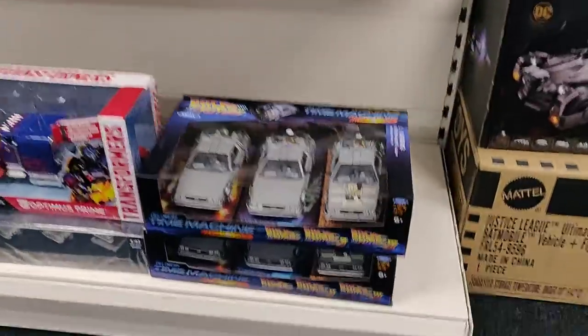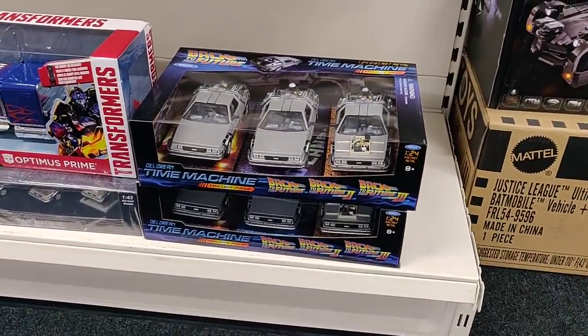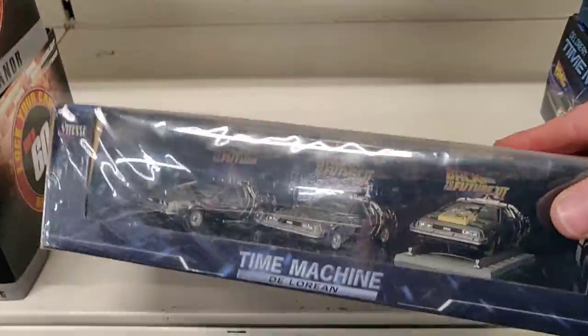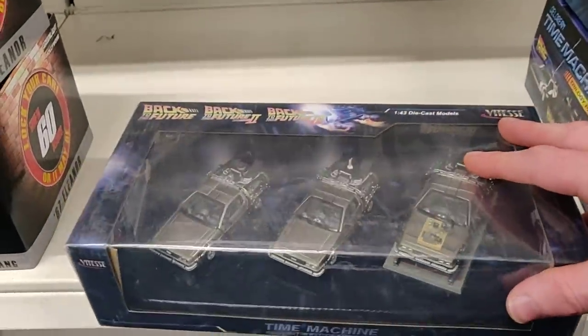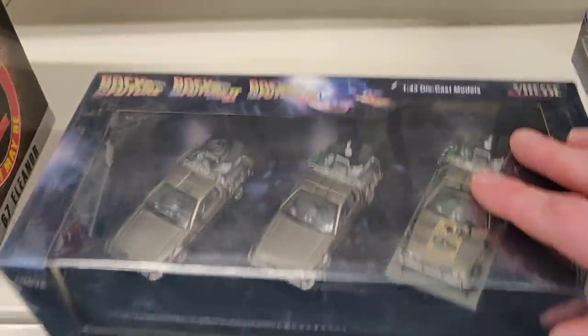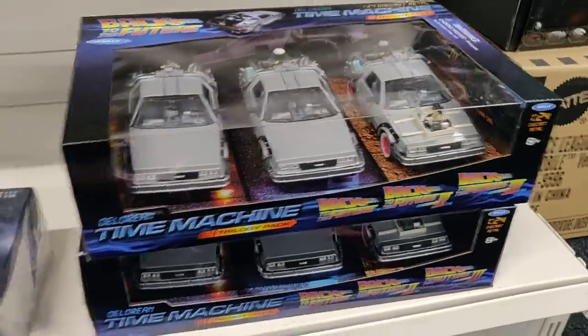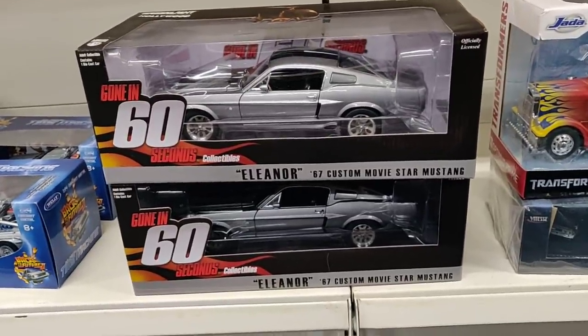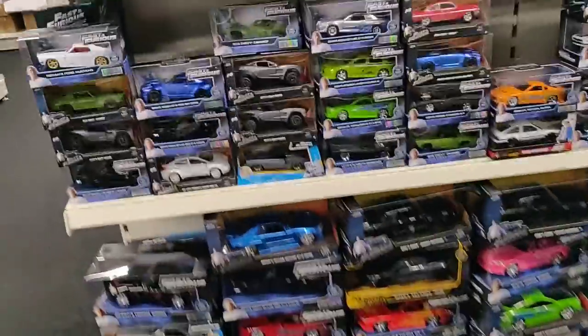Here we got two more sets of the time machines and also a smaller one, a 1:43 scale. Check this out. Wow, a must have. And this is from the brand Vitesse, and this is from the brand Welly. And we got Optimus Prime here. Where is Optimus Prime? Well, he's here. More going in 60 seconds. Eleanor. Okay, now let's go over to this side.